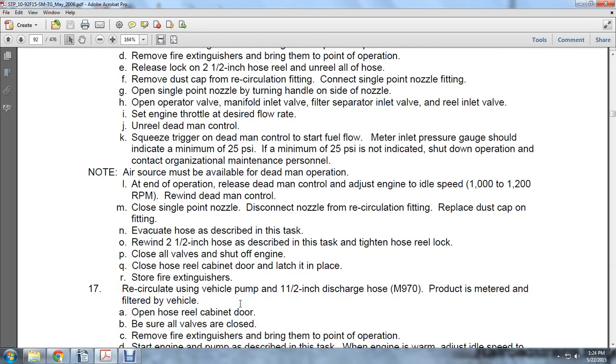The air source must be available for the dead man operation. At the end of the operation, release the dead man control and adjust the engine to idle speed, 1,000 to 1,200 RPMs. Rewind the dead man control. Close the single point nozzle. Disconnect the nozzle recirculation fitting. Replace the dust cap on the fitting.